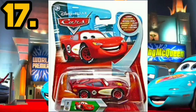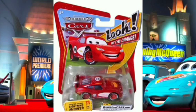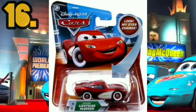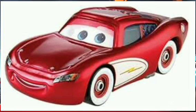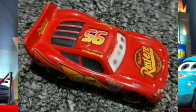Lenticular Radiator Springs Lightning McQueen with alternate expression. He still has this new eyes effect, but at least his eyes aren't as noticeably less reflective as they were last year. Lenticular Cruisin' Lightning McQueen. He's new, and I like his design, but he has similar issues to the Radiator Springs Lightning McQueen Lenticular. Lenticular Lightning McQueen with alternate expression. He works better than a lot of other Lenticulars because he just looks like a funny-faced Lightning McQueen.